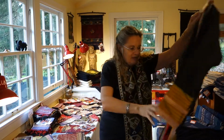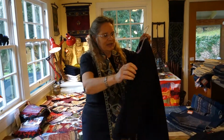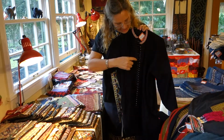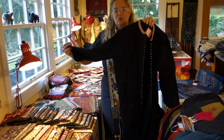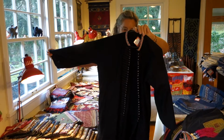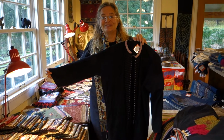Fabulous work. Finally, one last man's jacket, the plainest of the plain, but really elegant. These are not actually buttons, but decorative going down the front, hand-spun, hand-woven cotton, indigo dyed, custom made for the individual man. But they're worn by men and women. I happen to have one myself.